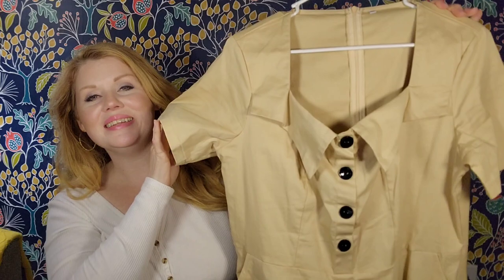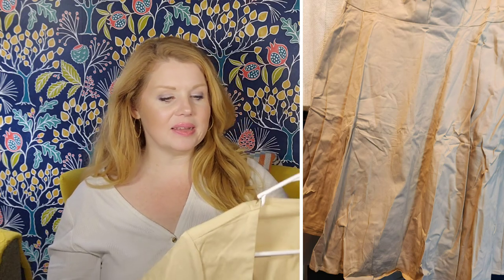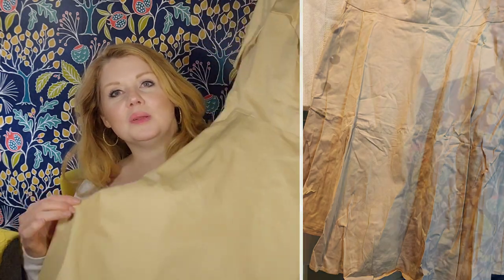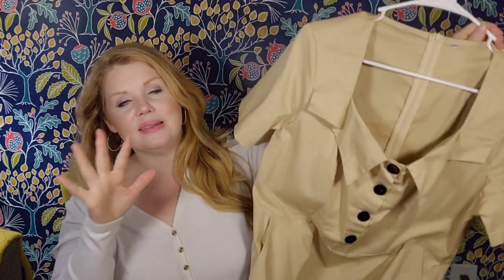And now the next dress in this haul, I have a khaki square neck lapel dress. So here it is right here. Now, as y'all can see, it has re-wrinkled a little bit. I'm going to put up a picture of before I steamed this dress. I've never seen so many wrinkles in my life. I didn't think I was ever going to get these out. I finally did, and they've pretty much stayed out, except it was hanging up with some other clothes, so it did re-wrinkle right around here. But it's just that kind of material.